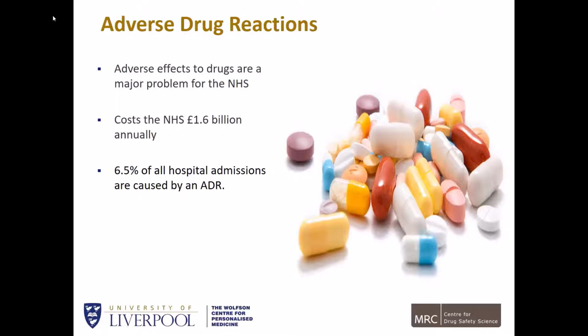For example, we are investigating toxicities which are associated with drugs called immunotherapy drugs for cancer. This is a fantastic set of medications, but they have the potential to treat patients and also extend life. But unfortunately, they come with side effects, and this is something that we're exploring at the moment. We also look at adverse drug reactions to statins, and we look at adverse drug reactions that are produced by some of the medicines that we use in mental health.